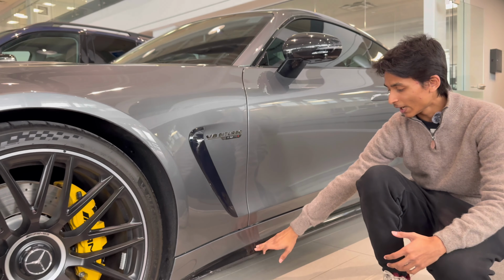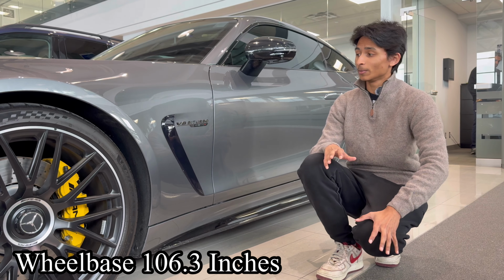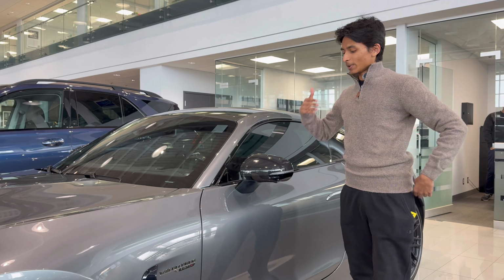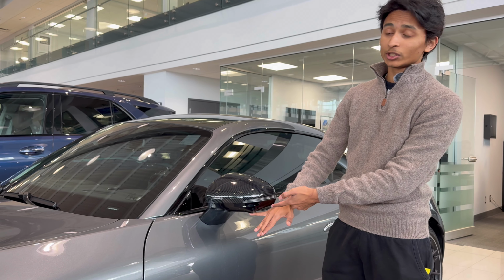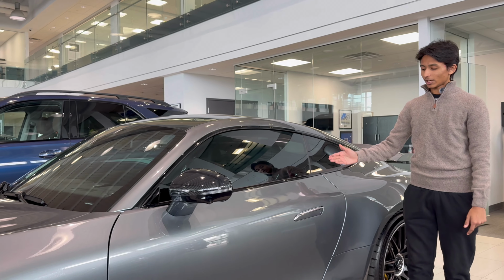And the side skirts have this nice black treatment and the carbon treatment because of the exterior carbon package. So this car has the AMG Night package and the AMG carbon package. That's why the price goes up and it actually looks much nicer. The mirror caps are carbon fiber. You have the hazard light and the car's 360 camera there. The side window trims are black because of the AMG Night package.